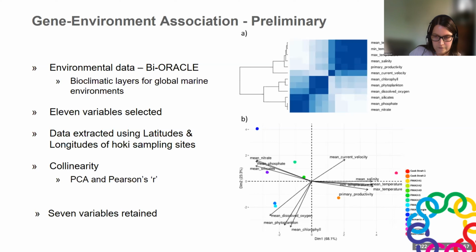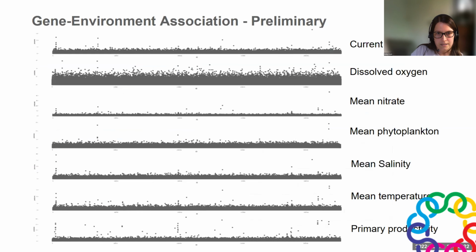After checking for that, we narrowed it down from 12 variables to 7 that we consider to be ecologically relevant and of interest. Those were mean current velocity, mean dissolved oxygen, mean nitrate, mean phytoplankton, mean salinity, mean temperature, and primary productivity. We used LFMM2 and BayPass to carry out the GEAs, and outputs were filtered by an FDR threshold of 0.05. The two datasets were compared, and SNPs occurring in both datasets were considered to be putatively associated.